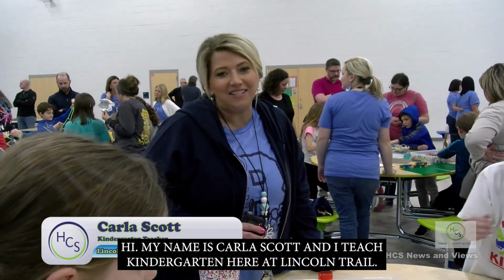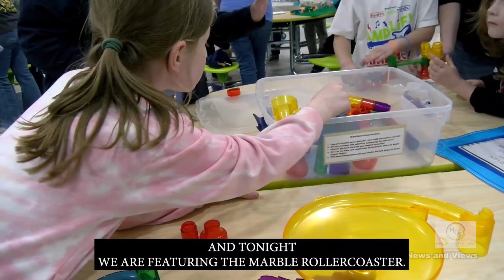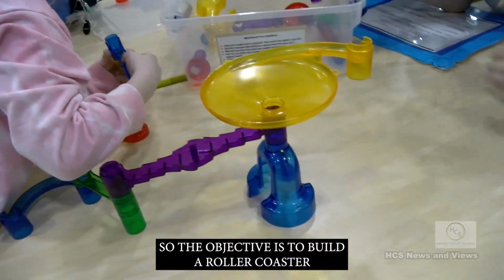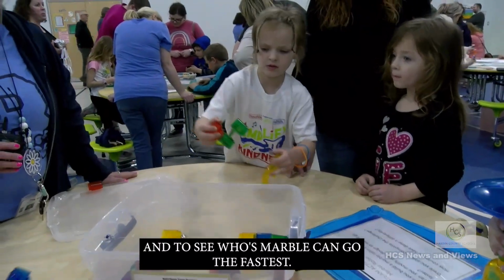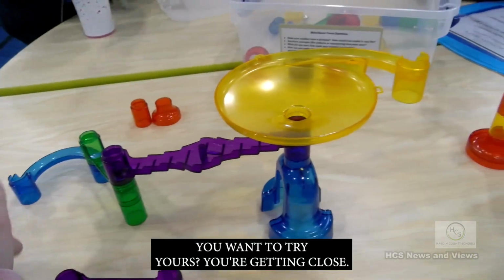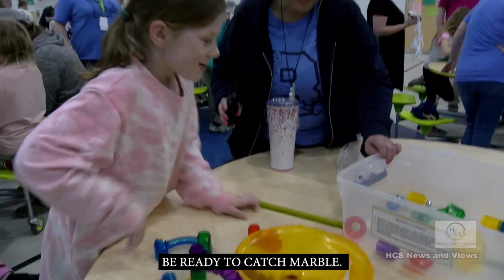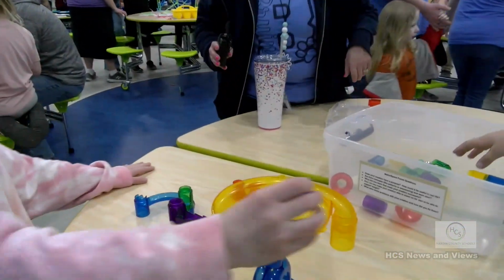Good job. Hi, my name is Carla Scott, and I teach kindergarten here at Lincoln Trail. And tonight we are featuring the marble roller coaster. So the objective is to build a roller coaster and to see whose marble can go the fastest. So it takes a little bit of technique, a little bit of trial and error. You want to try yours? You're getting close? All right, be ready to catch the marble. Let's try it.